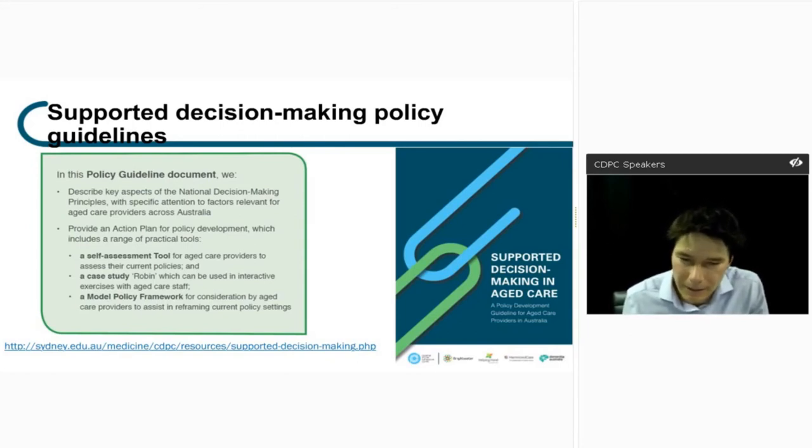And understanding that that's a part of the process, but there also needs to be a method for then having interactive discussions with staff about how this actually plays out in practice. So there's a case study which has some content to support a facilitated discussion with staff, perhaps in a handover meeting, or if there's a bit more time available in a longer reflective discussion. And finally, we provide a model policy framework. It's not a policy that can be copied and pasted, but it's really some guidance around the key considerations that you might want to take into account in reframing or updating current policy. And that's available on the project webpage, which is linked to just below there.